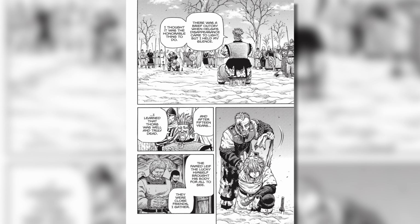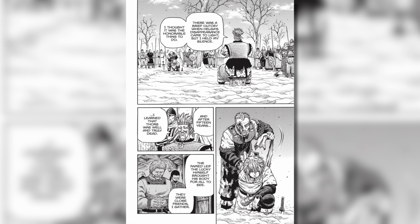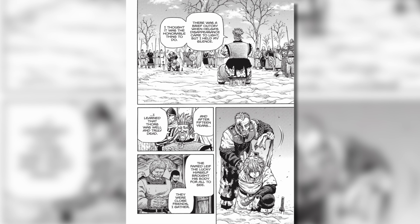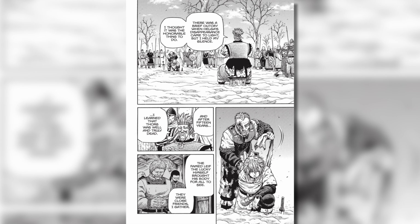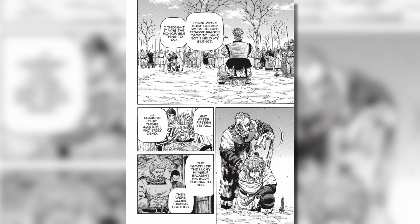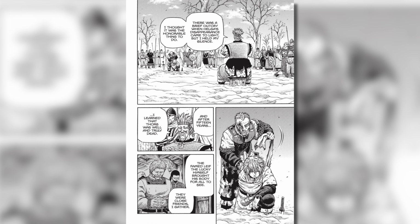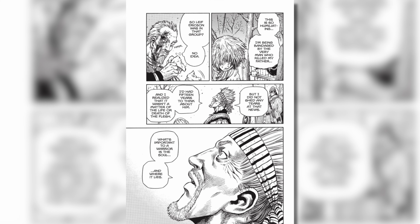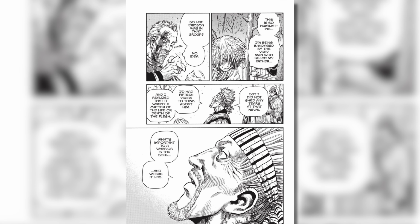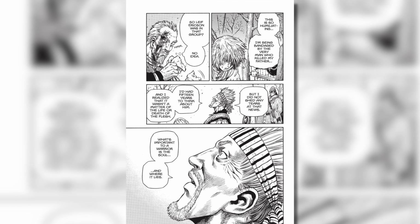But after he finishes telling that part of the story, Thorkel continues. "There was a brief outcry when Helga's disappearance came to light, but I held my silence. I thought it was the honorable thing to do, and after 15 years I learned that Thors was well and truly dead. The famed Leif the Lucky himself brought his body for us all to see. They were close friends, I gather." "This is so humiliating," Thorfinn thinks to himself. "I'm being bandaged by the very man who killed my father." "But I did not shed any tears at the news."